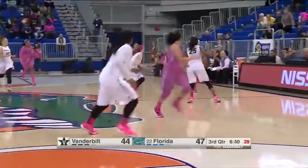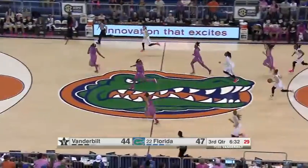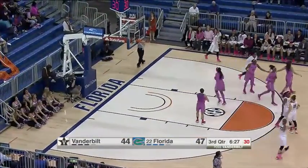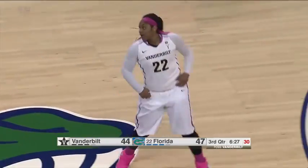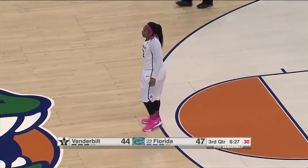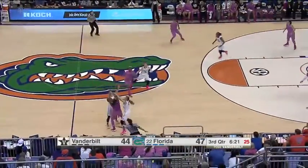Florida against some pressure from Vanderbilt. Ill-advised cross-court pass trying to find Kristanaki down on the baseline. Steal Vanderbilt. Back into Webb. This one not quite into her body enough. She couldn't reach out and get it. Well, got a little bit away from Jasmine Jenkins, but it was a good look. Just got a little away from her. Peoples for Needles. Wearing the pink shoes tonight. Gators wearing the all-pink uniforms. Plays for K Week in the league.